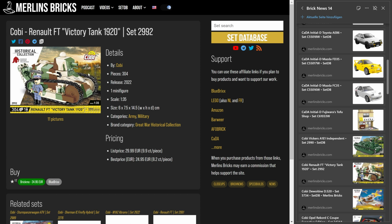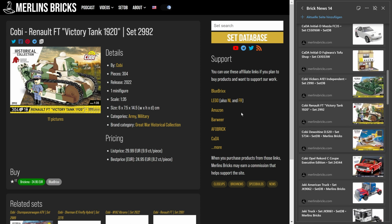And this model here by Cobi is a 1:35 scale again, a model with 304 pieces. Over here in Europe, you pay right now around 25 euros. Cobi itself is listing this one with 30 euros. Includes a minifigure, like looks like a general, French general, something like that. I don't know why you need a general for a tank, but that's not for me to decide. And actually, Cobi is collaborating with the museum here as well. And based on what I read here, I guess that's a tank museum or military museum in Poland, actually, where, of course, Cobi is from.